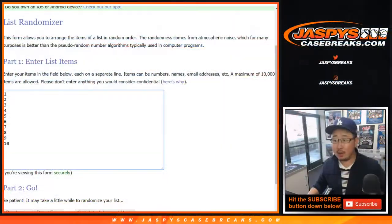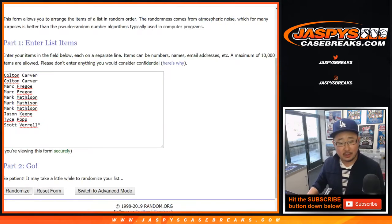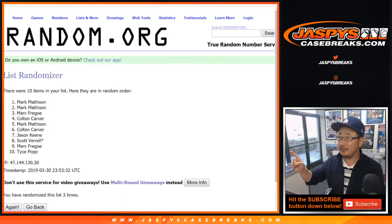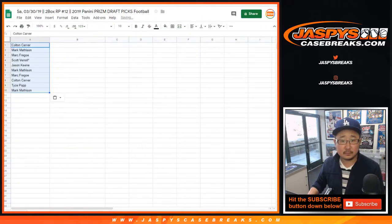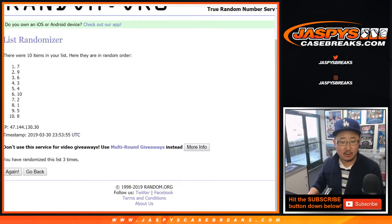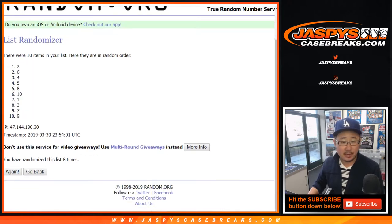All right, so those packs are all numbered now. Now let's roll the dice. Let's randomize each list. 4 and a 4, 8 the hard way. Your names first. Come on, random.org. There you go. We've got Colton down to Mark. And then 4 and a 4, 8 times for the packs, and the 8th and final time. 4 and a 4, 8 the hard way. Got pack 2 down to 9.